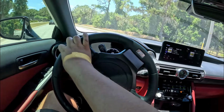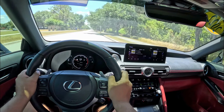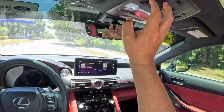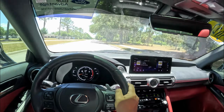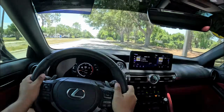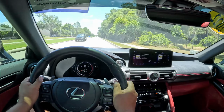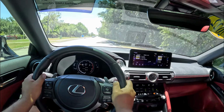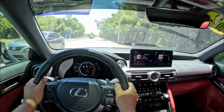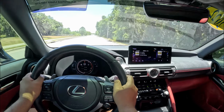Oh yeah, this turns. This is definitely got some good handling, you can tell. Actually, I'm gonna drop this down, so we've got a little bit more quietness and no air noise. Wow, this feels fantastic. This feels right, nice and planted too. Let's just check out the brakes. Brakes feel very good. Let's go ahead and give it a little gas. That sounds good.